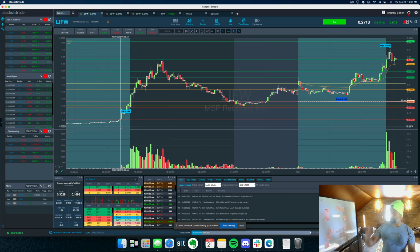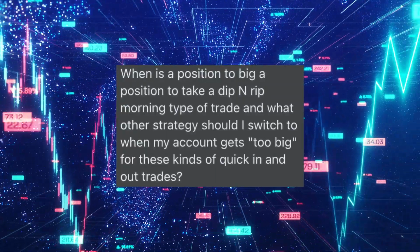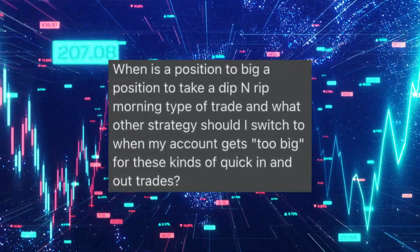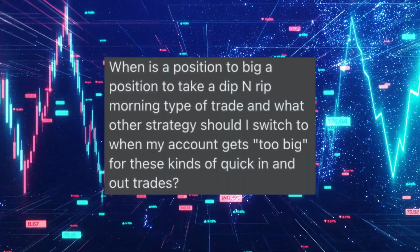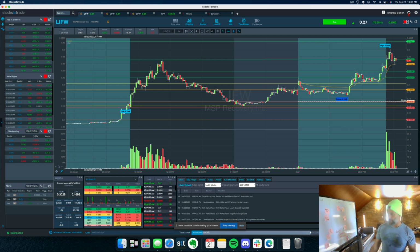And even if you can't trade, you can still be learning, you can still be figuring things out. When is a position size too big to trade the dip and rips in morning trade? Jay, the number one dip and rip today is LIFW. Now, I know it's a true penny stock, but this thing is trading 180 million shares right now.